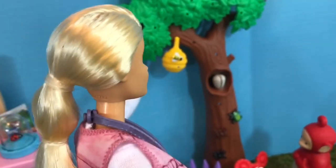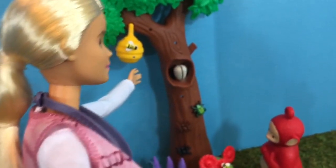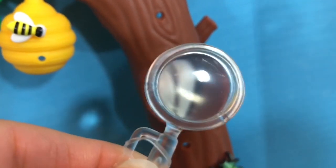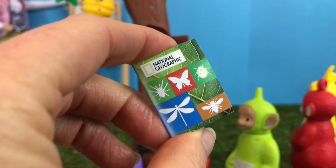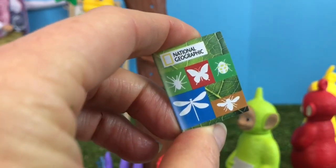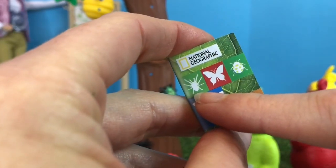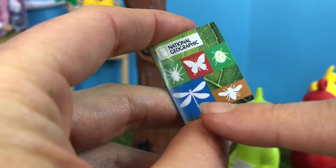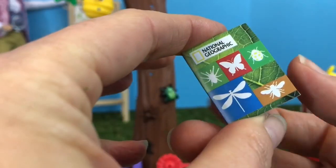Has anyone spotted the cocoon in the tree? Let's use the magnifying glass and have a look. There it is. It's starting to split open. The entomologist brought her book. It's by National Geographic. I see a spider, a butterfly, a ladybug, a dragonfly, and a bee.